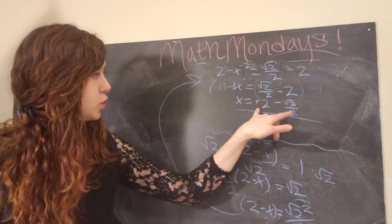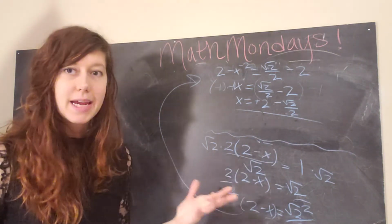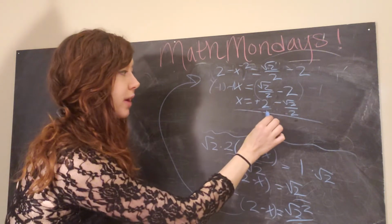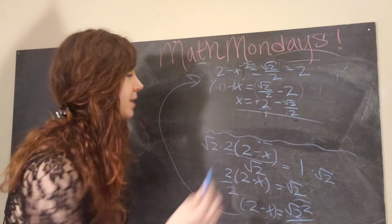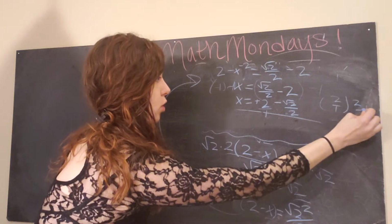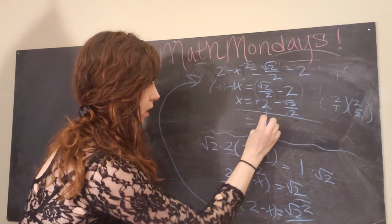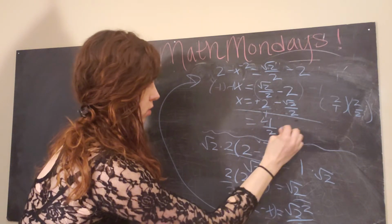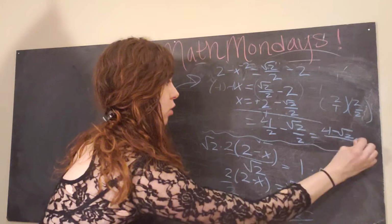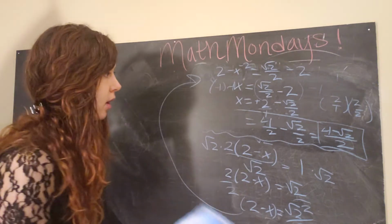There are many ways to simplify this. I'll show you the easiest way, which is to get the same common denominator. Right now we have a 2 over 1, so we want to get a 2 on the bottom of this fraction. To do that, we multiply 2 over 1 by 2 over 2, a fancy way of writing 1. That gives us 4 over 2 minus root 2 over 2, which is just (4 minus root 2) over 2. And that is likely how your teacher will want you to simplify it.